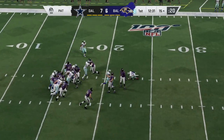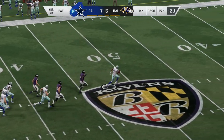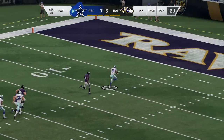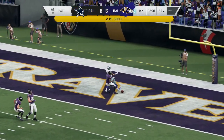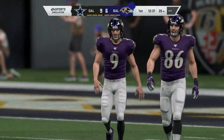And now it's blocked. The Cowboys pick it up. And he's got daylight. It's a foot race. He's at the 30, 10, 5, and he takes it the distance across the goal line for 2 points.